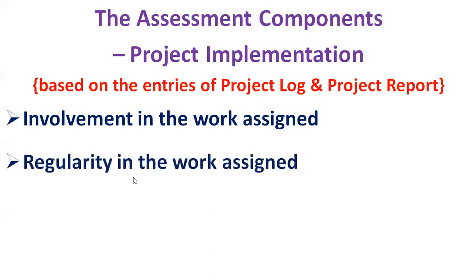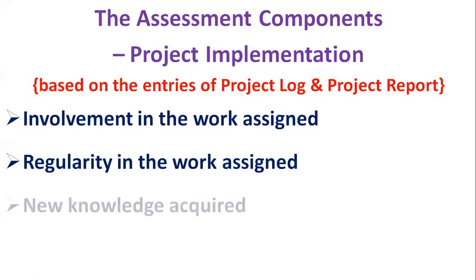Okay, how frequently you have visited, how frequently you have contacted the people, how frequently you have collected the data, whether you have collected the required data, relevant data to that particular organization, whether your data collected is meaningful for the overall implementation of the project, and all these things.